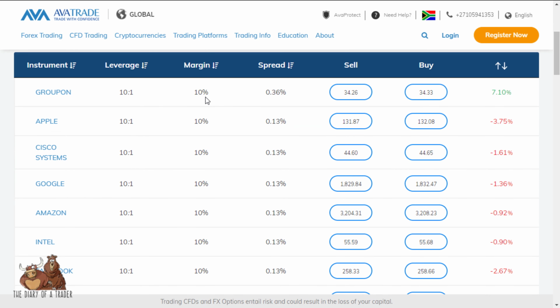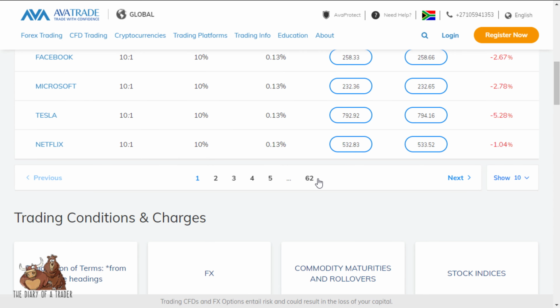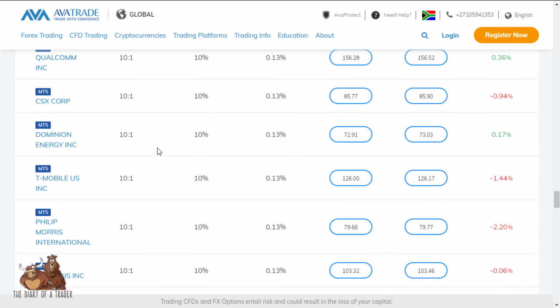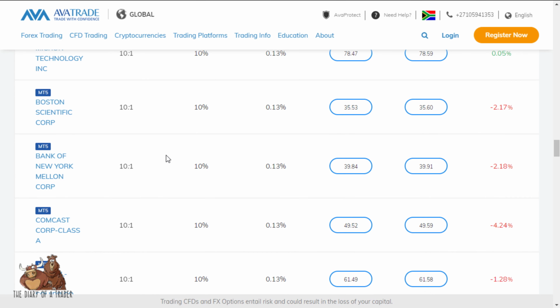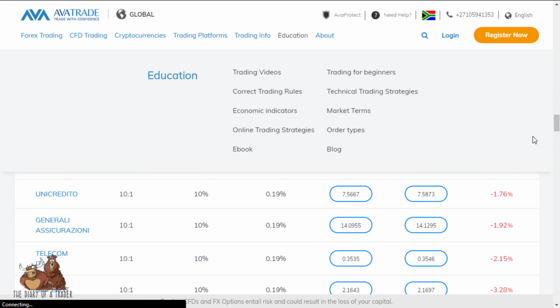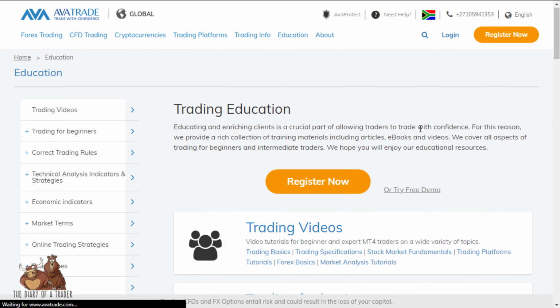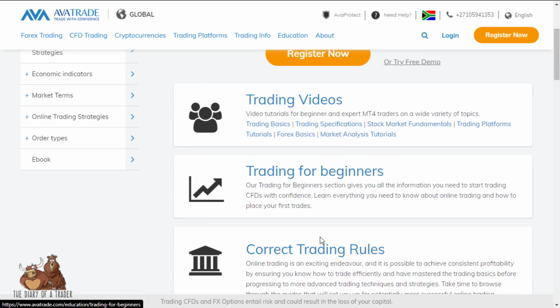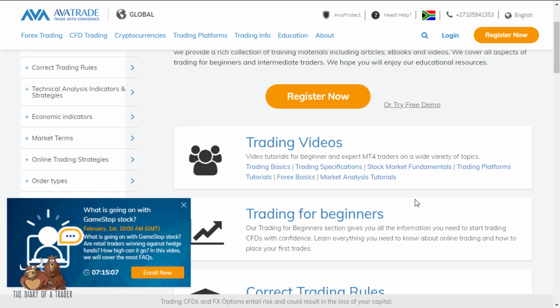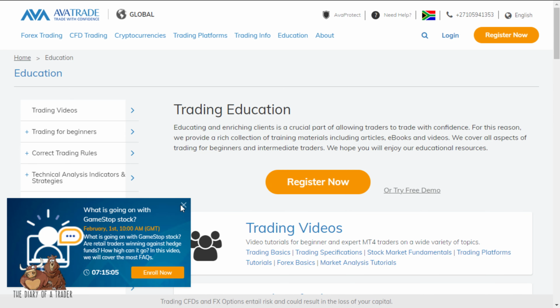10 to 1 on CFDs for stocks. They have a massive amount, as you can see, listings of stocks from around the world, really. So pretty good stuff there. The education, they are pretty good about this. They have a lot of trading videos, trading for beginners, correct trading rules, technical analysis, that type of thing, indicators. More or less, an overview of all the different things you should learn as a trader.